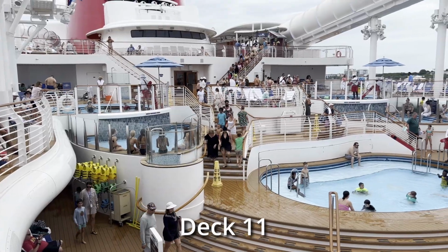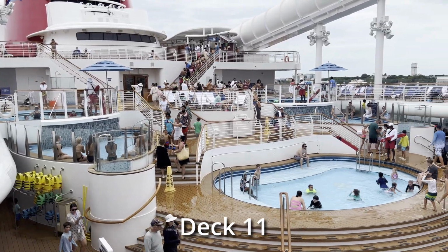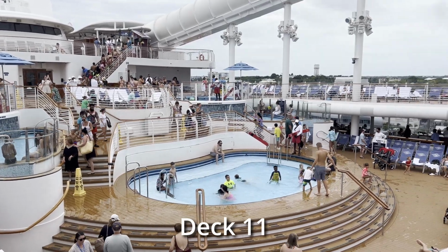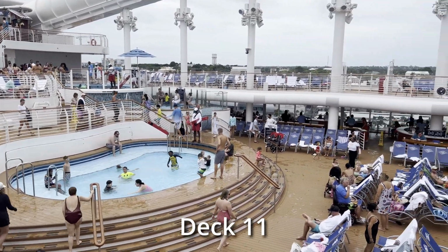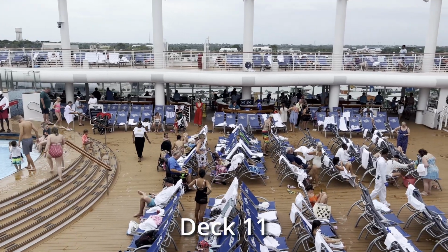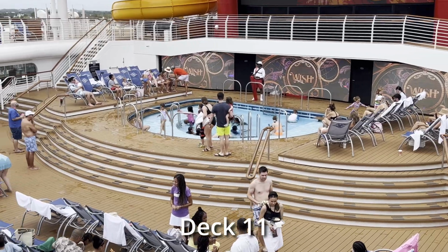Daisy's pool and Pluto's pool mirror each other and are small shallow pools, only 2 feet deep, with a gentle waterfall at the back. These 2 pools are perfect for sitting and enjoying the relaxing waterfall, and a nice choice for little kids still working on their comfort around the water.